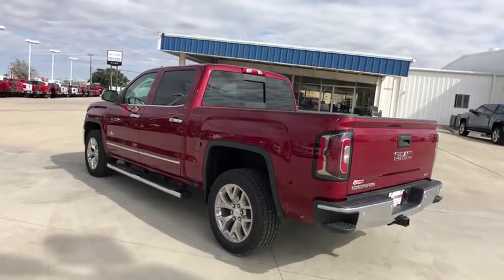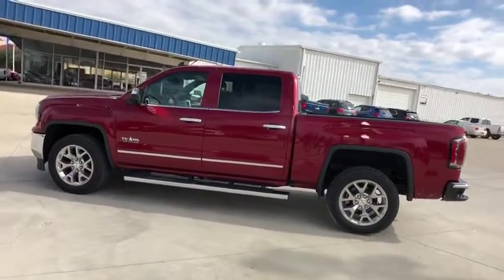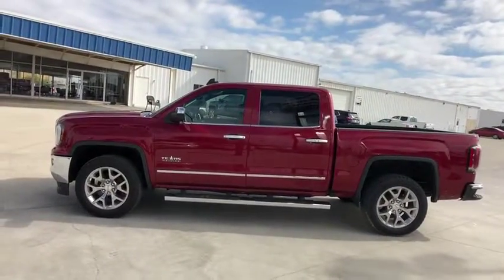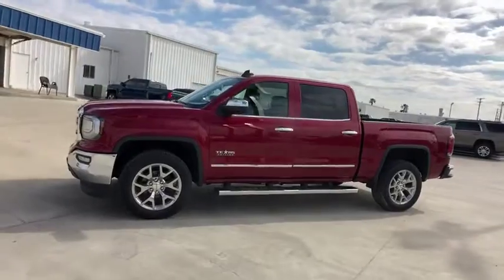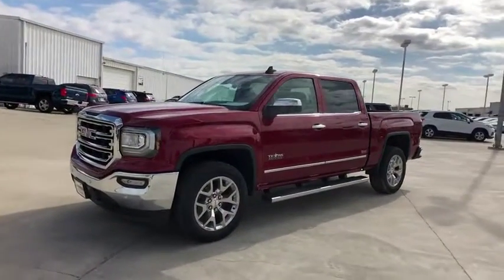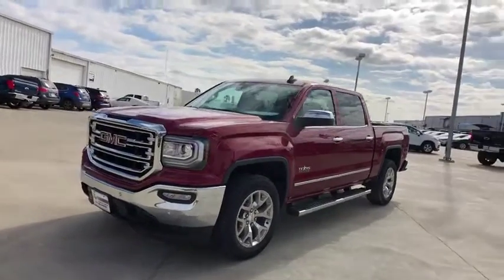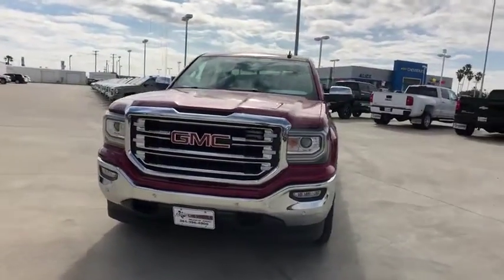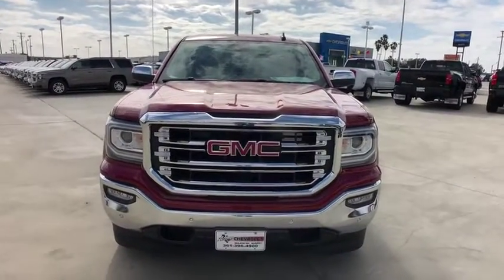Remote engine start, steering wheel audio controls, power passenger seat, traction control, Bose sound system, dual airbags, alloy wheels, power steering, chrome mirror caps, four-wheel disc brakes, center armrest, universal garage door opener, heated front seat, power windows, fog lights, heated front driver and passenger seats, compass, CD player, electronic stability control.